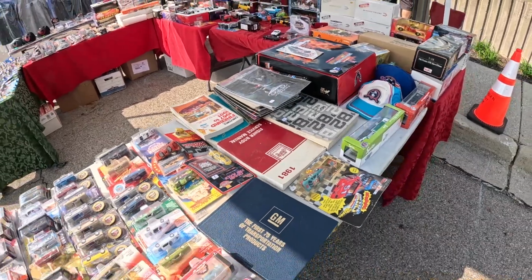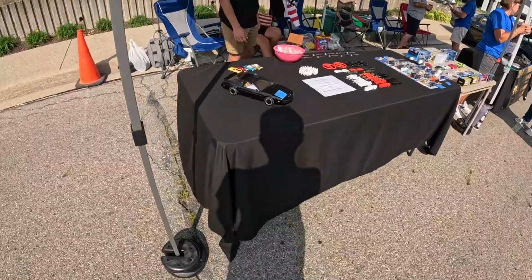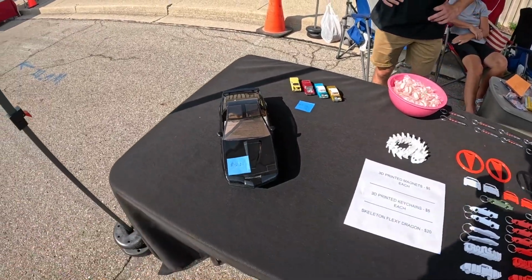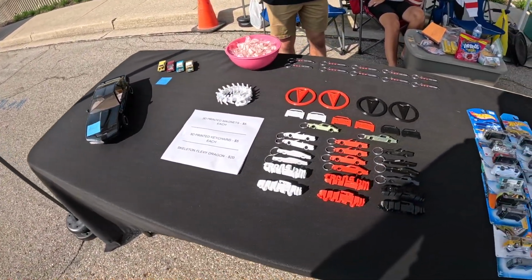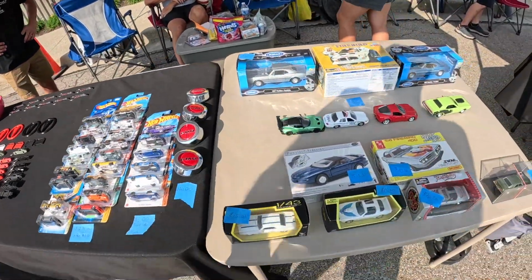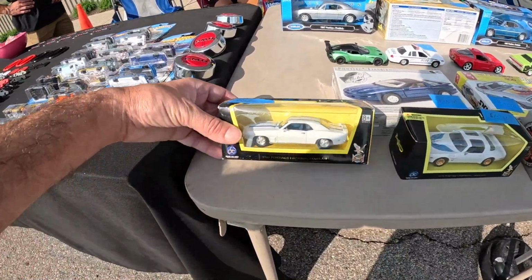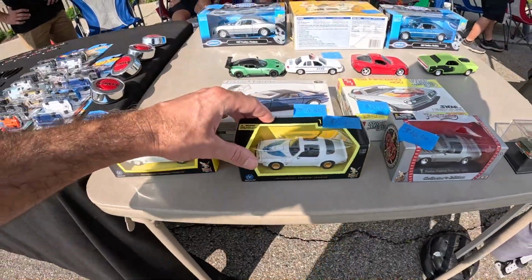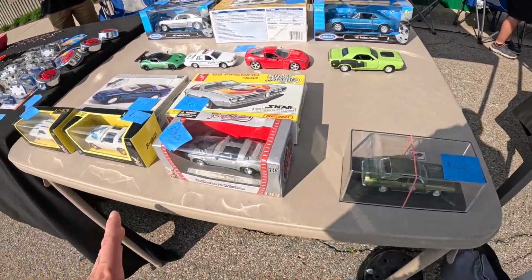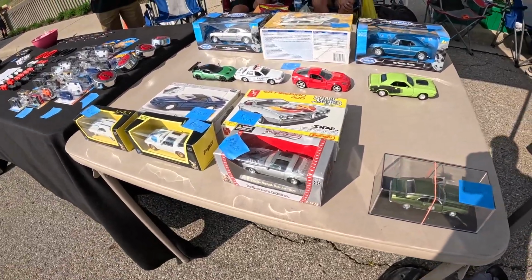That'll help you out if you got an 81 Bird. Check this out. We got KITT here. Night Rider car for sale. That's a nice big model right there. Some unique keychains. These die-cast cars are really neat. Road Signature. It's a little hard to see, but they're by Road Signature. Like a, I think 1/43rd scale.